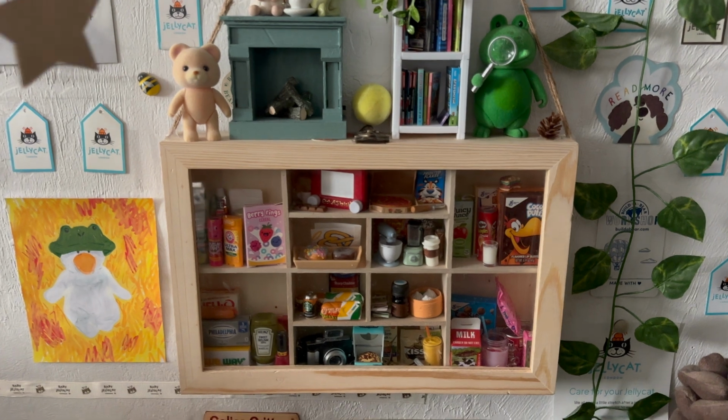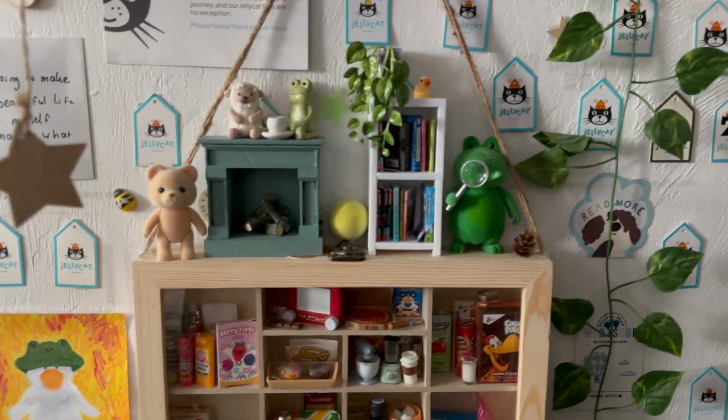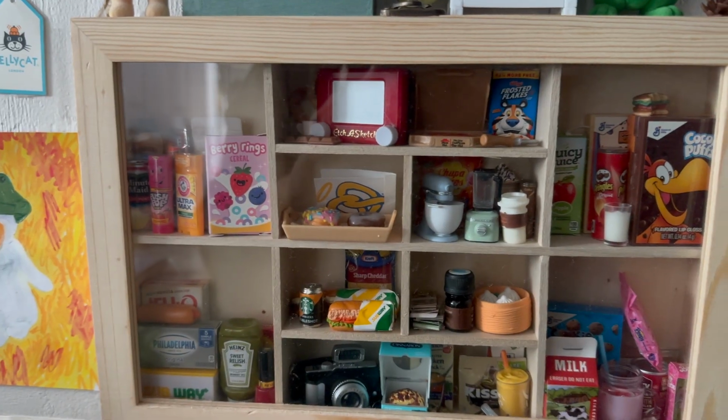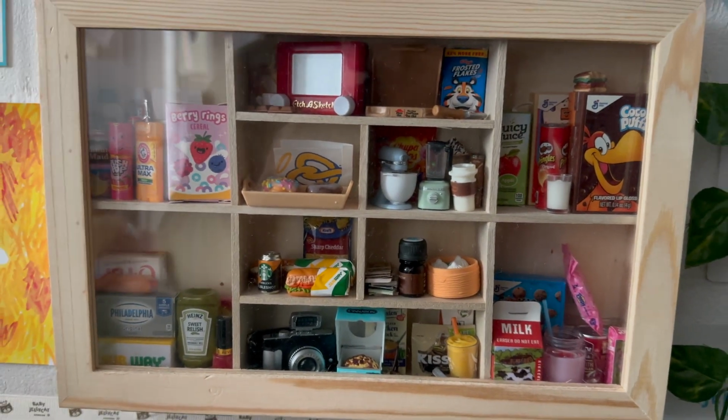So this is basically just a regular box that I got at a craft store. I attached twine to it and hung it so that I could display all my miniatures and be able to see them all through the glass. I do have more miniatures than these. I just put some of my ultimate favorites in here so I could see them every day.